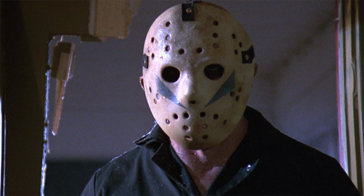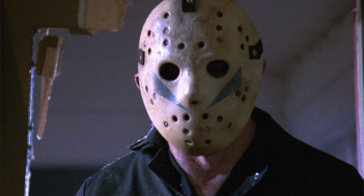Number 5 goes to Jason's look in Friday the 13th Part 5, A New Beginning. So we all know this is a copycat killer in this film. It turns out to be Roy that we see at the beginning of the film. But this look at Jason, it's fine. There's nothing really extremely memorable about it or very bad about it. It's one of those things where, okay, this is a copycat killer. It's not exactly going to be a rotting corpse walking around.